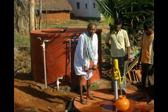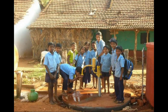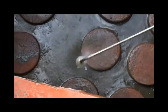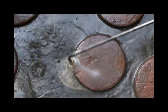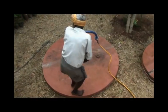To draw the water, a simple and self-priming positive head pump is provided. Even women and children can pump out the water easily. The other main advantage of this pump is to clean the deposit of iron oxide sludge over the Terafils by fixing a high-pressure pipe with a spray nozzle to the pump.